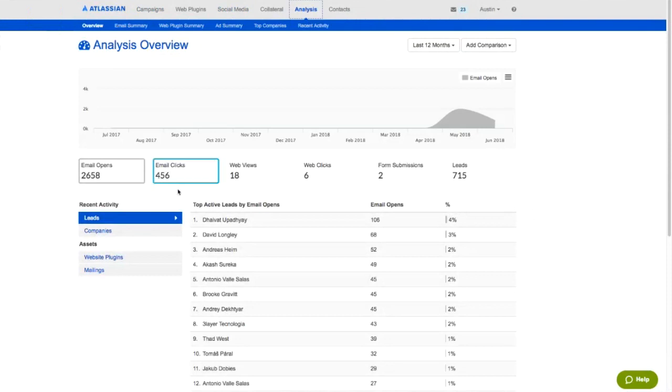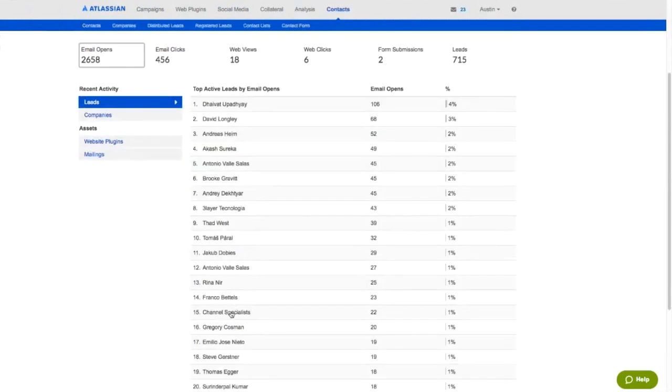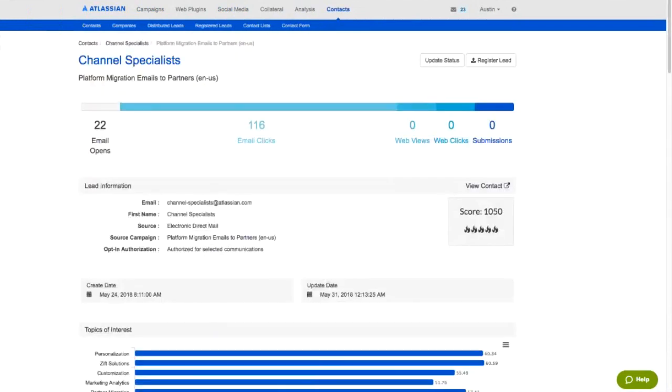Let's take a look at a lead. A lead is someone we can track events back to with an email address. A lead score is developed as seen on the right. The score is created by an algorithm that applies a value to each action, such as an email open, web view, asset download, or a form submission. The tool sums up those values to give an overall score. Using the lead score to track a contact's activity is a great way to judge how hot a lead is. The higher the score, the hotter the lead.